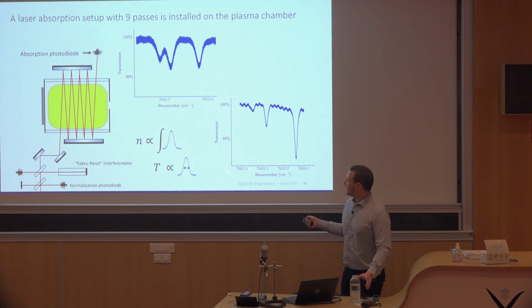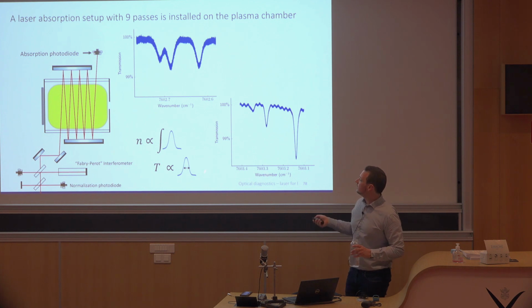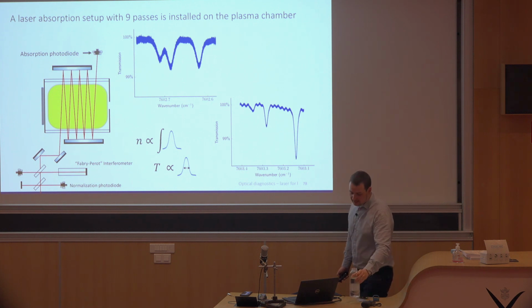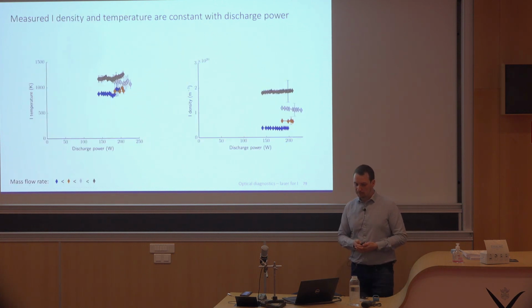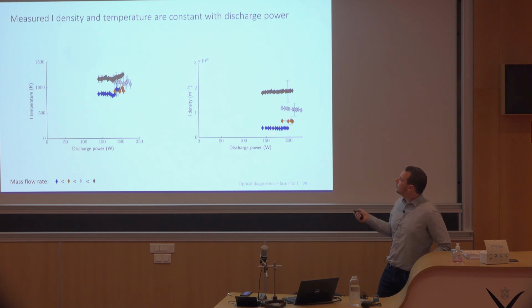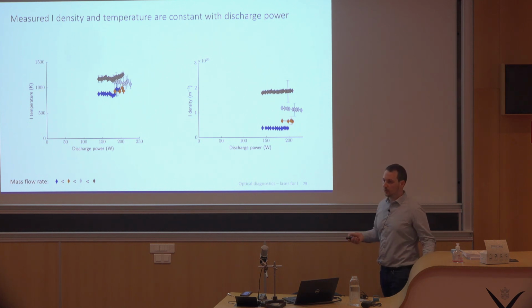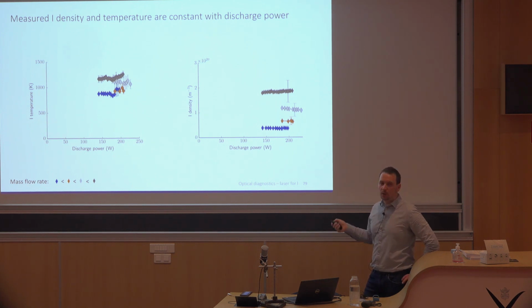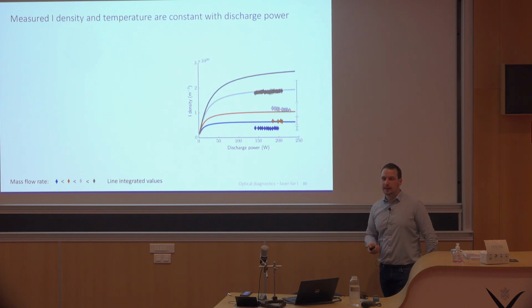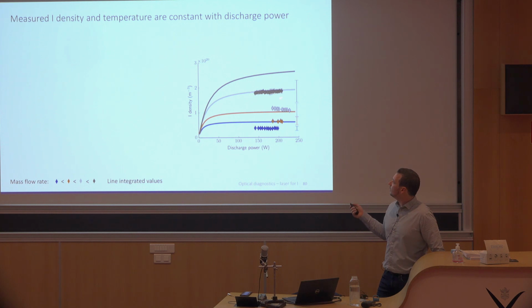Once you have this transmission, you can find the density by integrating the peaks and the temperature by looking at the Doppler width. I did that for different pressures and different powers to see how it changes in the plasma. What we saw, first, all our data points are here, and the change of color is when I increase the pressure. The density and the temperature are both stable with the discharge power. That means that we are in a regime where if you add more power, you will not dissociate more molecules. You are at a stable regime. This compares well to what's expected in the code, because the model is also assuming that you will get something rather stable.